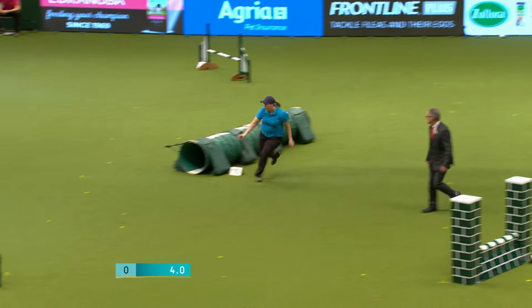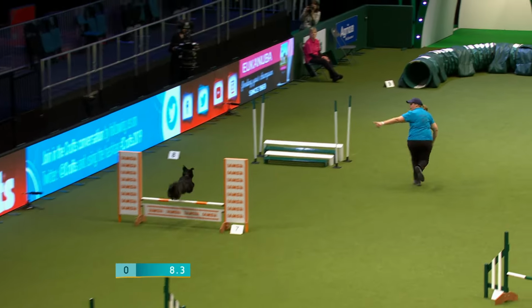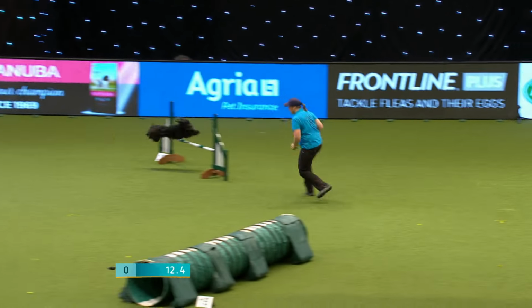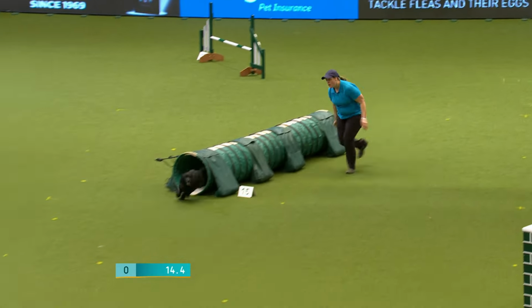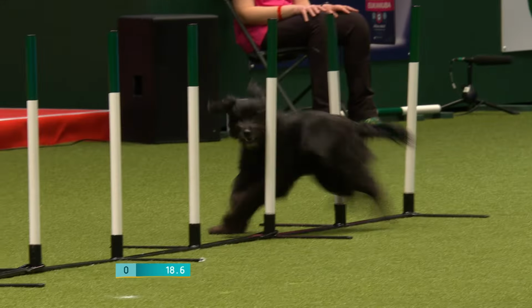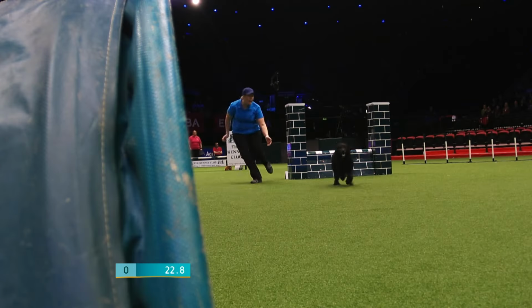So racing across the arena there. Lots of goes as we come down to the tunnel. Nice cross there into the tunnel. Oh, just managed to keep him straight. Well done. Into the weaves. Through there. Over the wall, into the tunnel.